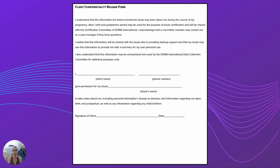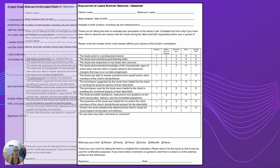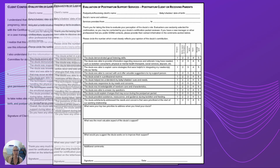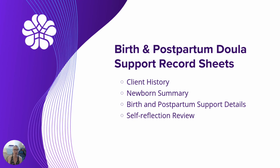So there's that client confidentiality release. Make sure that you're using the DONA one that clears for your client that you are providing some information about your support to DONA. You'll also need that evaluation from the client around their birth support. Also, again, use the DONA forms, an evaluation of support from the observer in the labor part, postpartum client filling out that evaluation, and then a supporting adult of your postpartum client. And then we have the support record sheets where you'll have information about the client's history, newborn summary, postpartum support details, and a self-reflection. I'll just point out some key areas here.